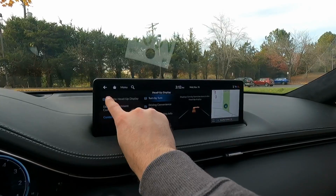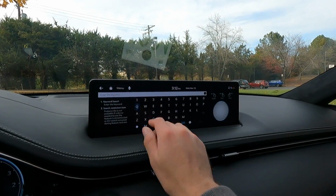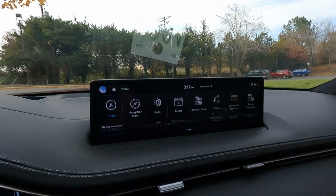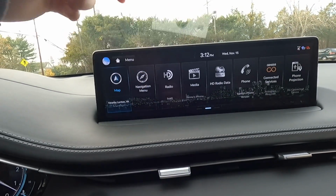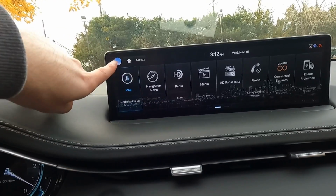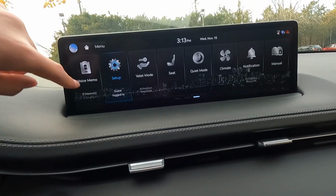So it makes things very easy for you to just be able to search throughout the settings rather than having to go throughout a settings menu and try to find them. So I like that. That makes things very easy. Then you've got your time, your date, and I thought there was a notification screen, but that's kind of about it for that screen.